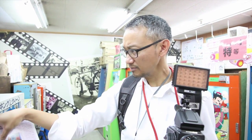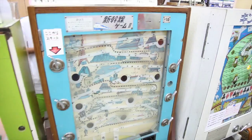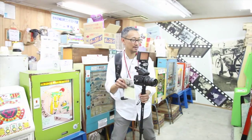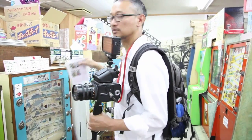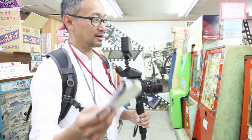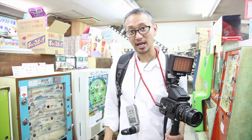I just talked to the owner, and he said that the Shinkansen game was very popular. He recommended I shoot this one and a couple more back here. So apparently he's gonna talk to me. Well-known.